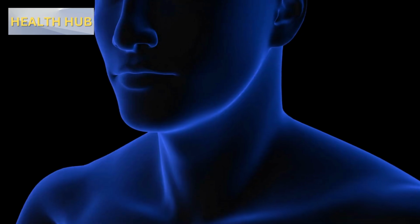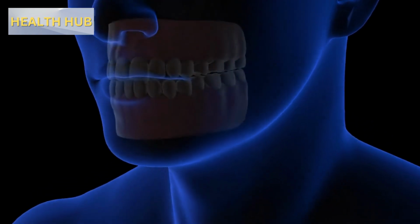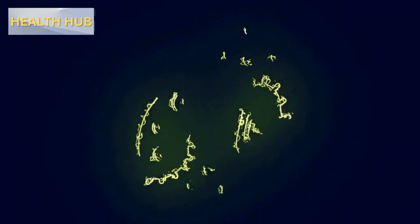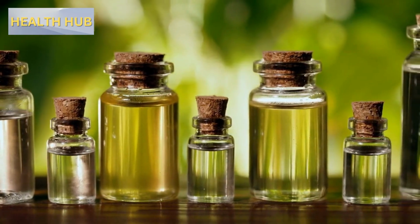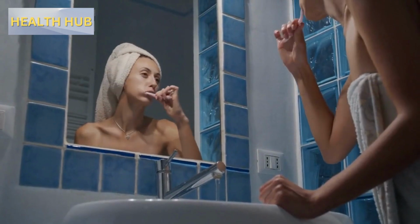These essential oils have antibacterial properties that can help kill the bacteria in your mouth that cause bad breath and gum disease. To make your natural mouthwash, mix a few drops of your preferred essential oil with water and swish it around your mouth for a few minutes.